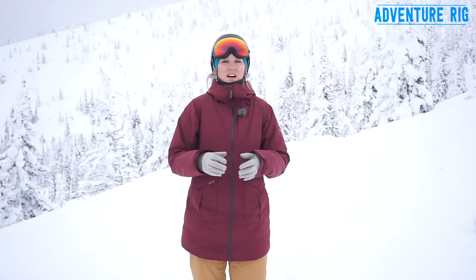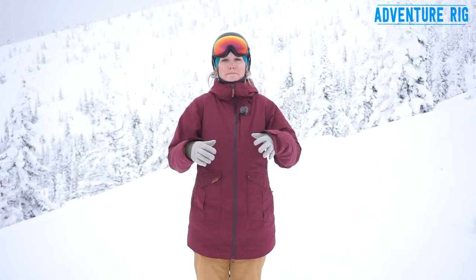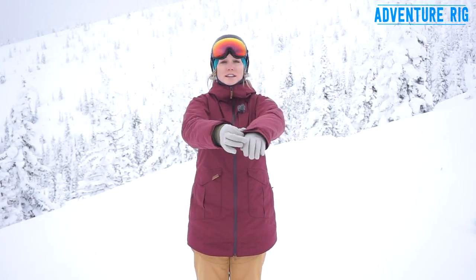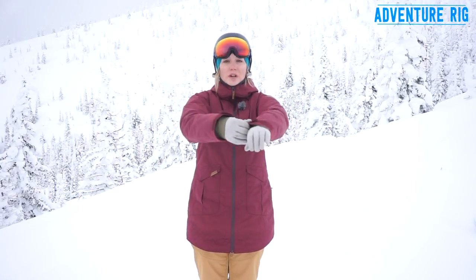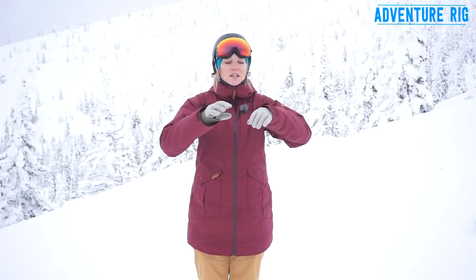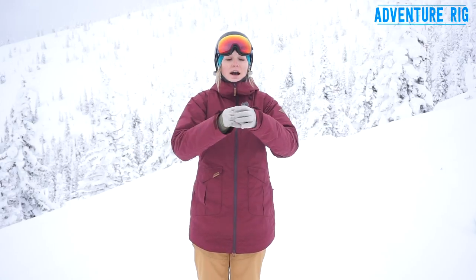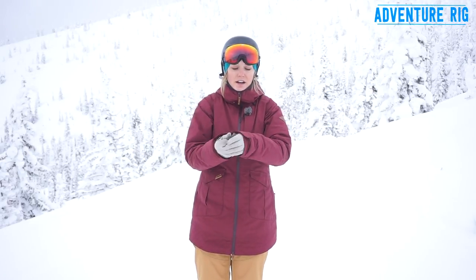Now this is a size large, and I'm usually a size large when I go for outerwear, but sometimes I have had to size up to an extra large just for sleeve length and length in the torso. Now with this longer shape, obviously the length is great, it's super long, and the arms are also really long. So on those stormy days, I have no problem getting snow up here or feeling any kind of a draft with those longer arms.